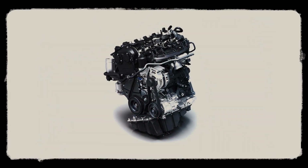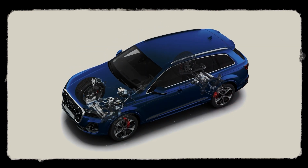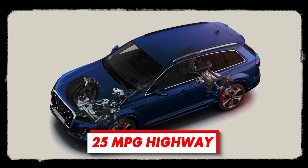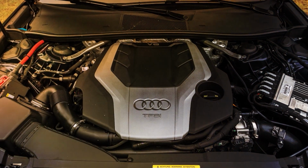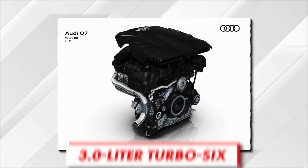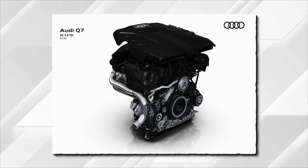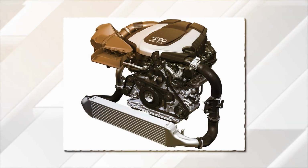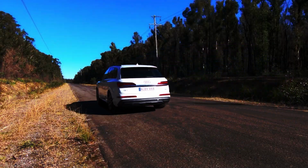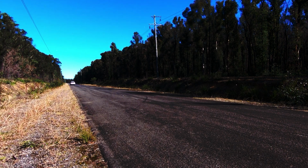Even with the help of an electric motor, this is still one of the thirstiest base engines in the class, with an average fuel economy of 19 miles per gallon city and 25 miles per gallon highway. That's why we're always for the optional V6. The good old 3.0-liter Turbo 6 features a more capable 48-volt hybrid system and offers pretty much the same fuel economy as the Turbo 4. On the other hand, it offers way more power, around 335 horsepower, which is plenty enough to ensure surprisingly quick acceleration with 0 to 60 time in just 5 seconds.